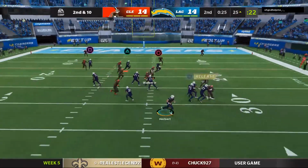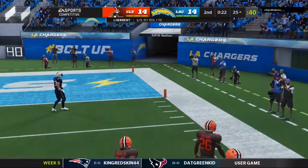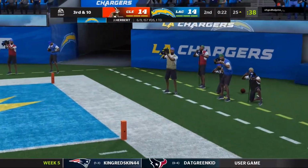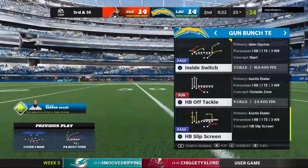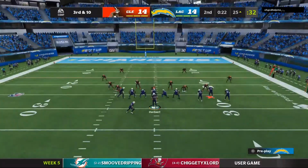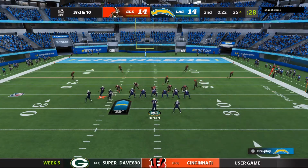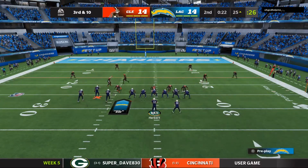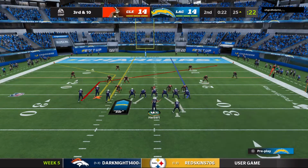With the play fake to Eckler, it's Herbert. And the timing a bit off that time as that one falls to the ground. So back-to-back incompletions. Third down here in 10, but you're still in field goal range. And that's the thing to keep in mind. They're in field goal range. So now you don't take any unnecessary risks, but you try and find a way to get back to what you were doing earlier in the drive in order to finish this one off.